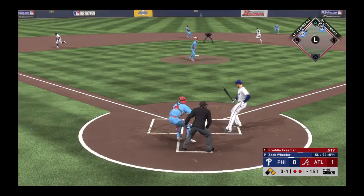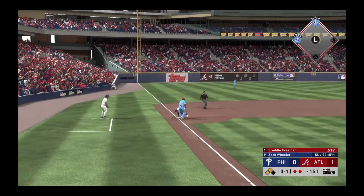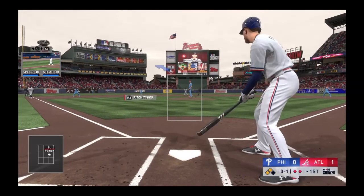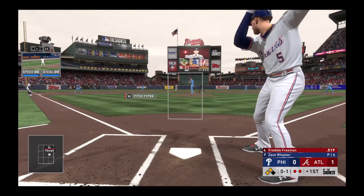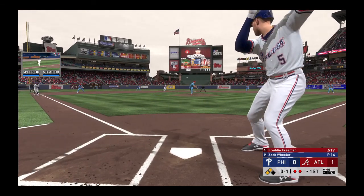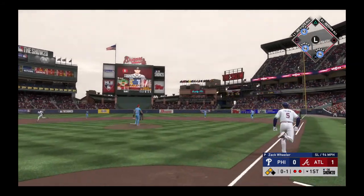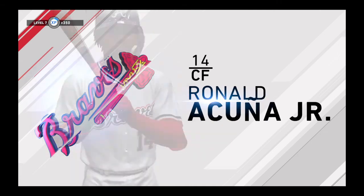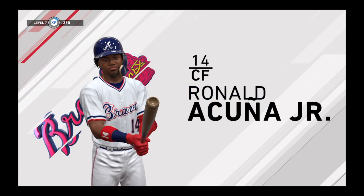Now both runners are breaking. In there. Now the throw. Not in time. And how about that for daring? It's a 2-out double steal. And he gets him to pop it up on the right side of the infield. Kingery is there, and the side is retired. But the Braves are on.